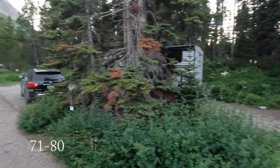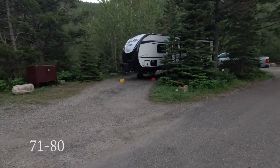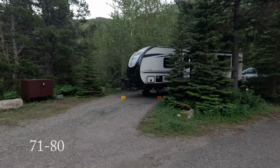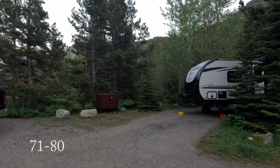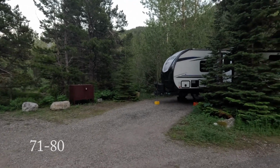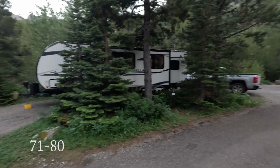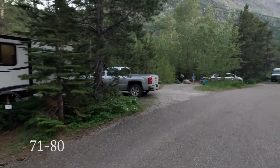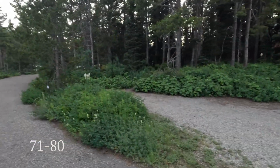75, easy pull through. 76, tight corner at the end. So you can see how getting that out of there would be tricky if they pulled through. He's gonna have to bring his truck, back it up, hook it up. Oh, maybe I'm back, I don't know. I'd be curious to see how they get out of that. But yeah, being right on the river is really nice. But again, the way they just have these sharp corners on their pull throughs, it's a little wonky.